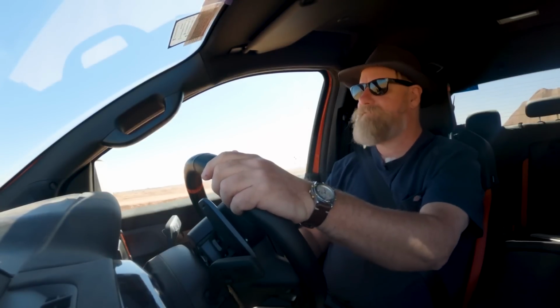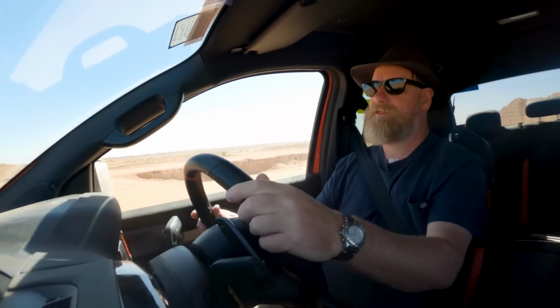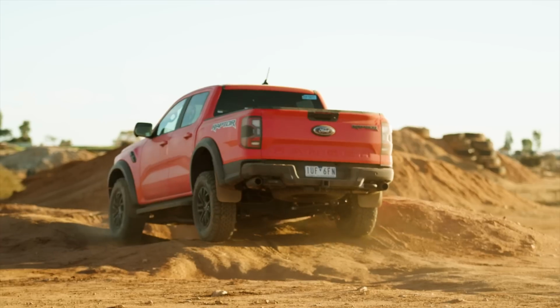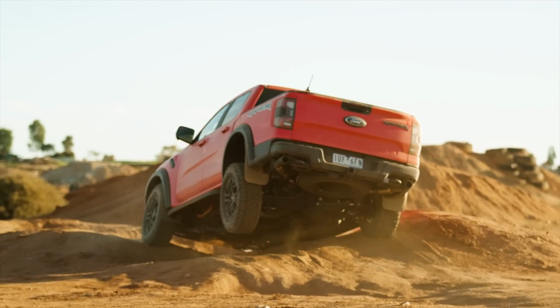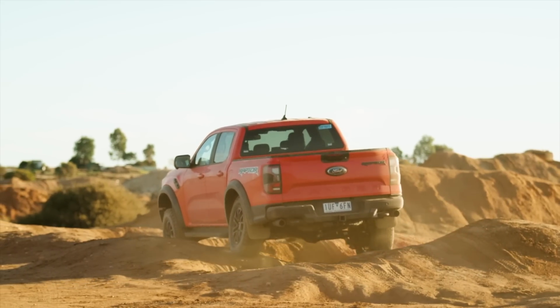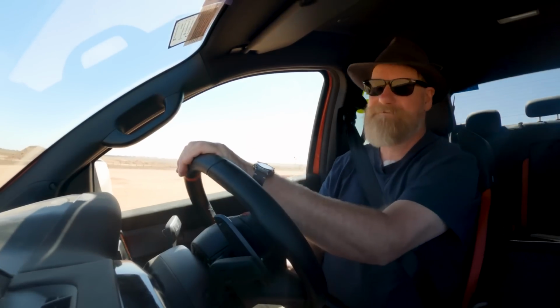Now we've got some pretty deep wombat holes here, uneven. We're using those rock sliders. Drove through here earlier in the current model Raptor, and with this one you can feel it's got more wheel travel. I can see a little gap here where wheels are turning and so forth. It's smoother, it's keeping the car more level too. Needless to say, it's not raising a sweat at all to get over there.